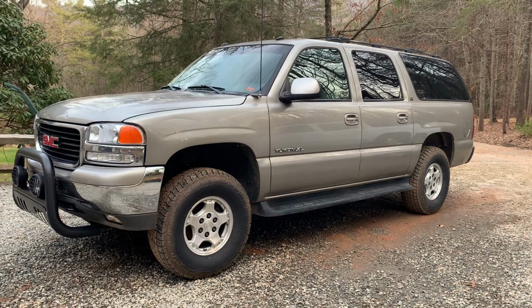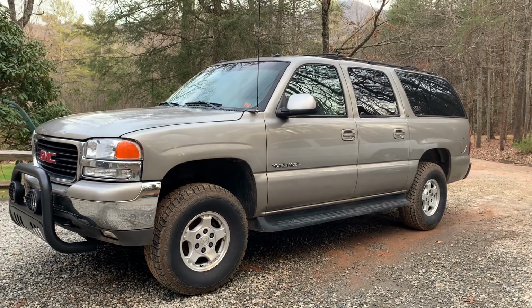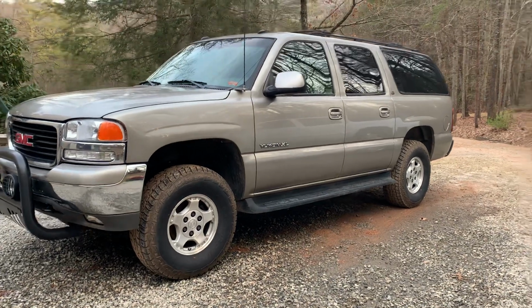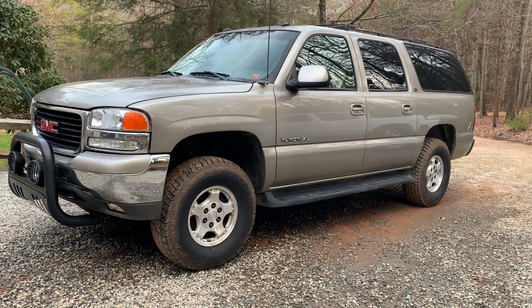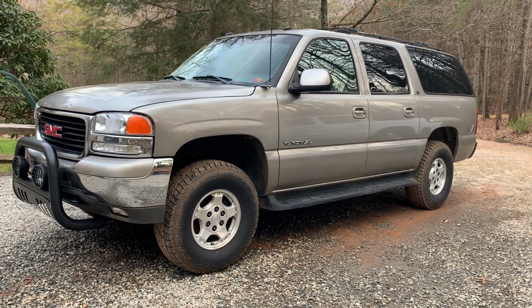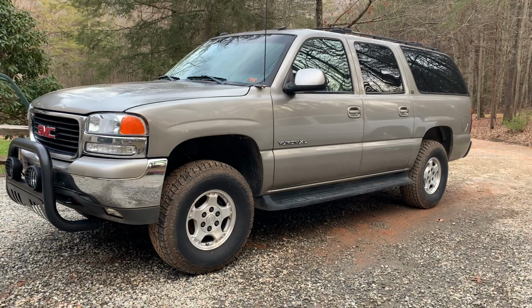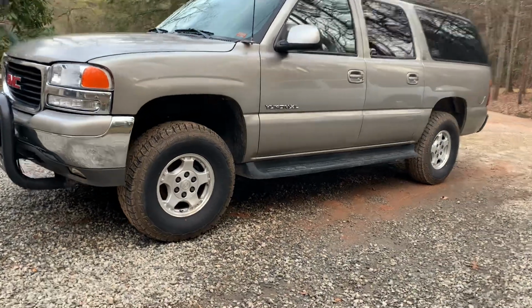Today we're going to be talking about this 2003 Yukon XL that we've been doing some upgrades to, and just going to discuss some future upgrades and show you what we've done so far. A little backstory behind this is this has been a daily driver for all that we've owned it, which has been several years, and it just needed a good facelift. Several things just needed to be replaced, and I'll start with some of the basics.